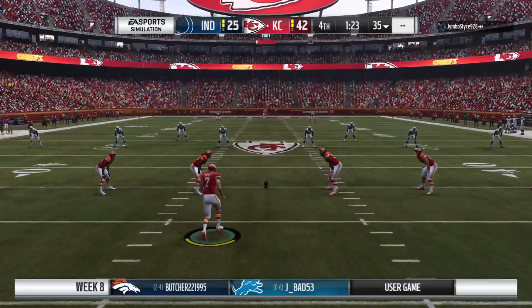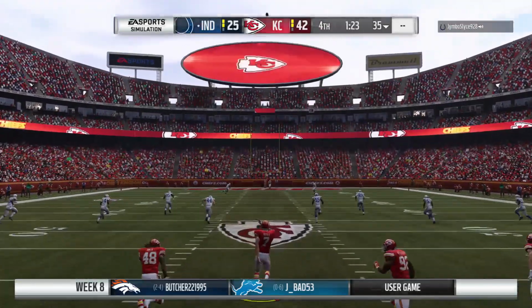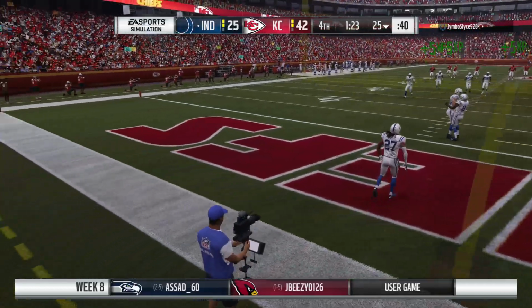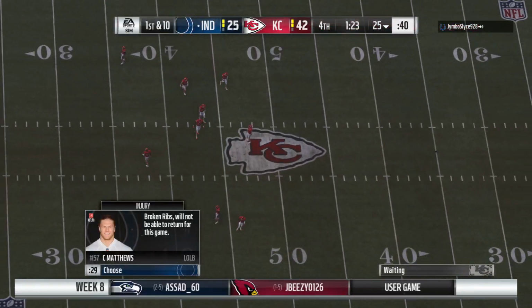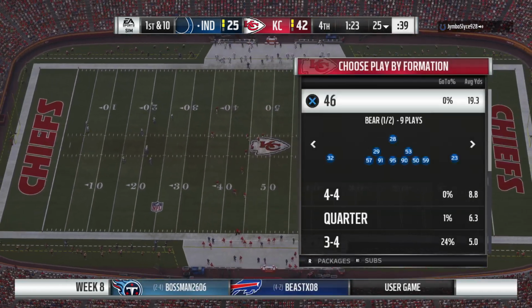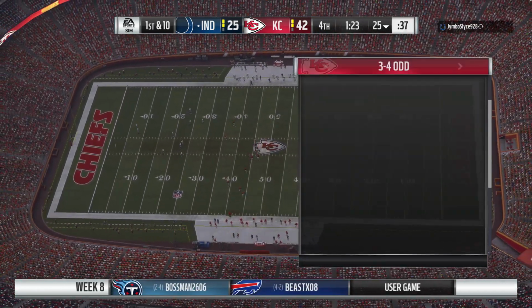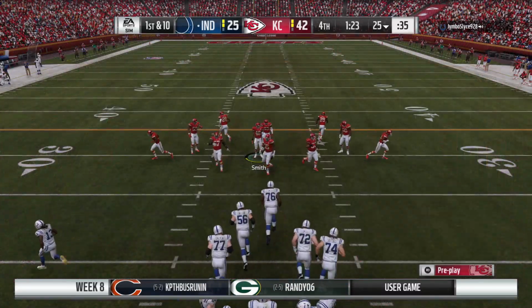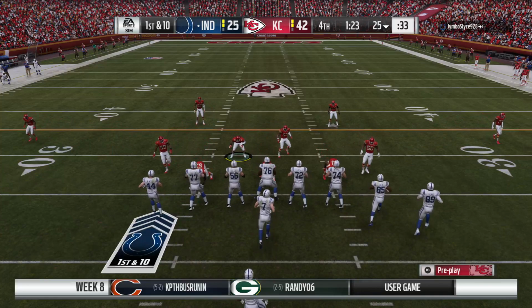Butker now to kick this one away. And this will be a touchback as that sails over the end line. And now Indianapolis set to take the field. They're down big here late.